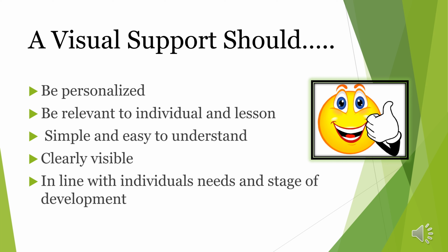A visual support should be personalized and relevant to the individual and skill being taught. They should be clearly visible and easy to understand and are most effective when in line with the individual's needs and stage of development.